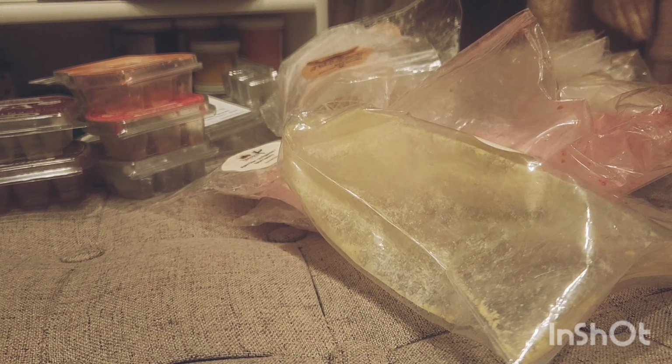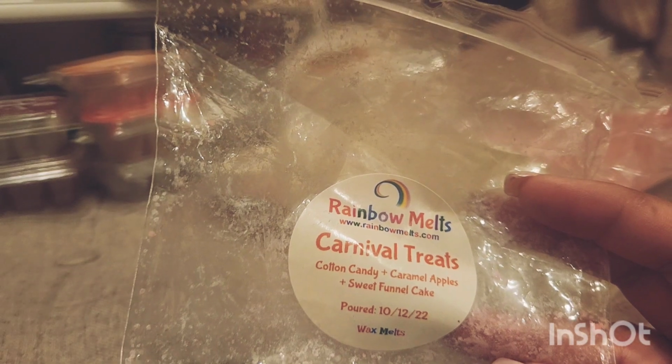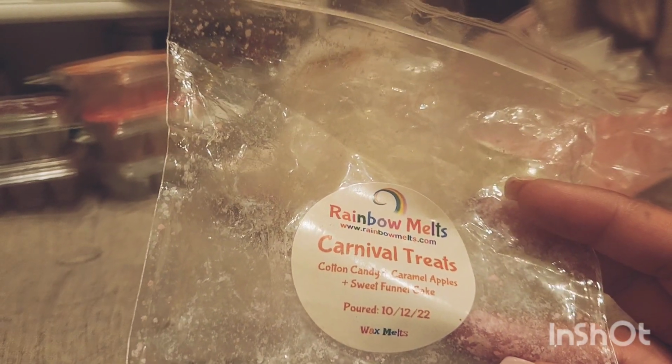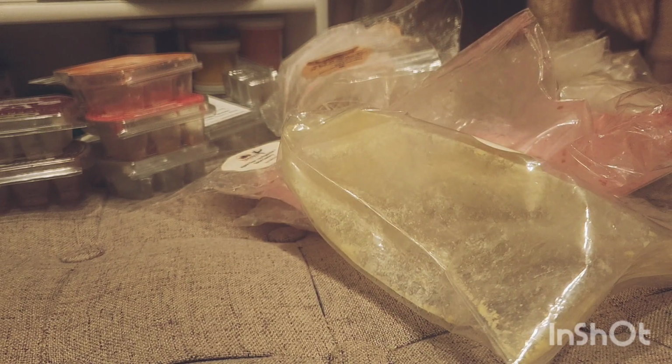From Rainbow Melts, I melted through Carnival Treats. This is cotton candy, caramel, apples, and sweet funnel cake. I did enjoy this. It threw really well. Just your typical Carnival scent. I feel like every vendor has their own signature Carnival blend.